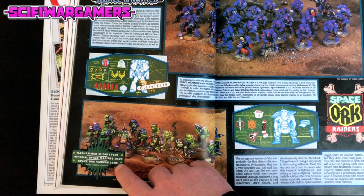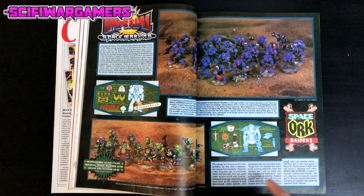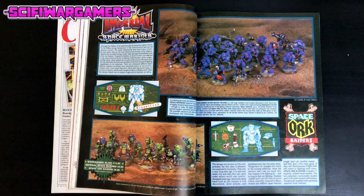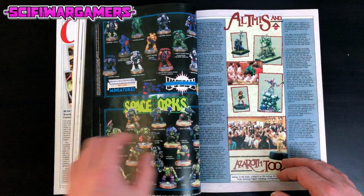And the Space Hawk Raiders. You could get, how many is in there? 15 perhaps? 17. They're metal. Interesting. 17 metal orcs for $9.95. And the rulebook itself is $14.95 at release.